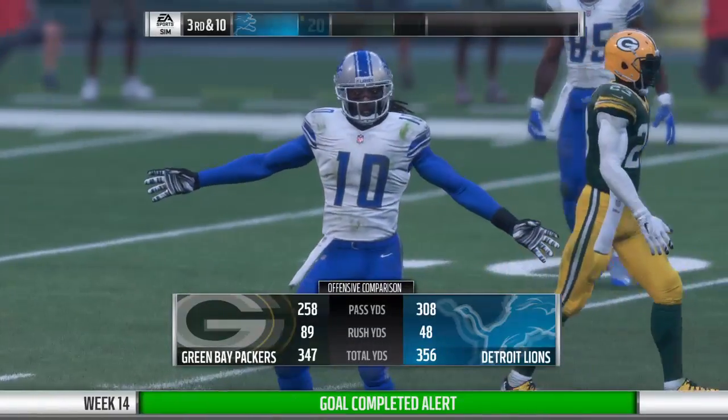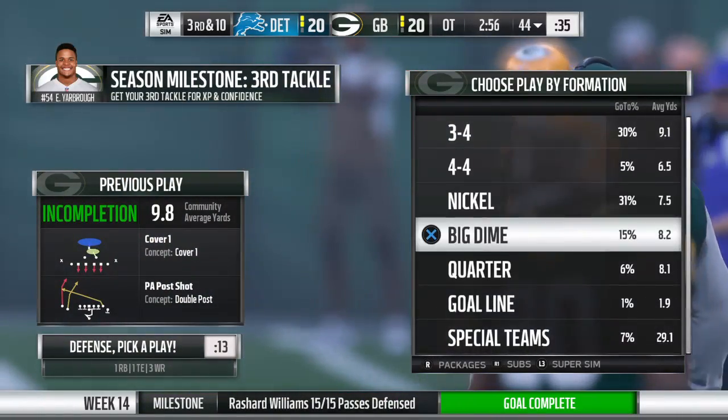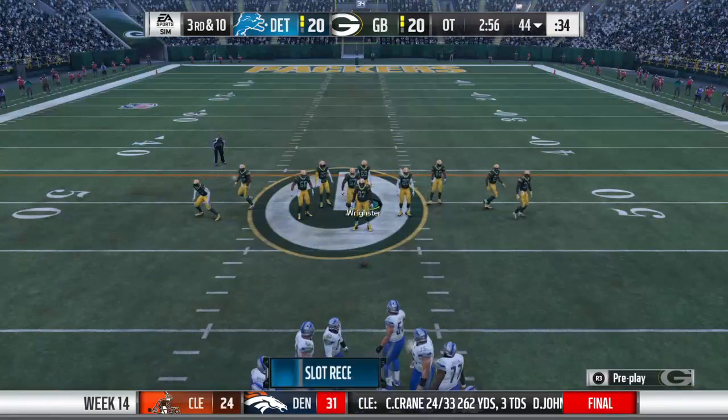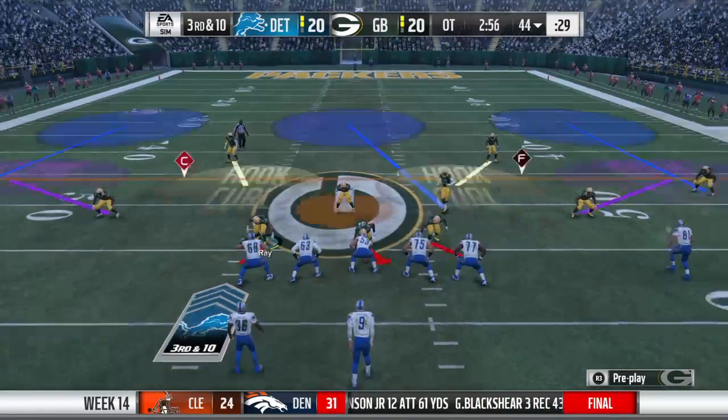The positioning here is key. As a defensive back, you're taught 99% of the time, make a play on the football. But in this case, making a play on the man was all the difference. That's what forced the incompletion. In need of a 3rd and 10 conversion to keep this opening drive of OT alive.